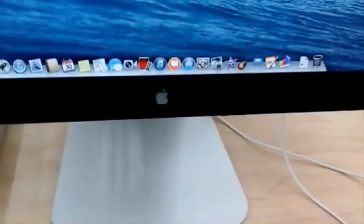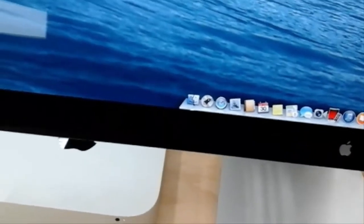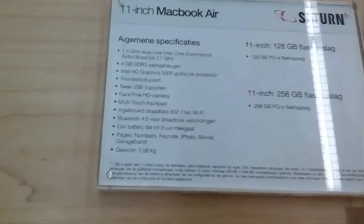And this is, I think, Maverick, but let's see, I think this is 10.9.4. 10.9.5. Amazing screen, looks really nice, but of course it is not much different than the Mac that you already have at home. So this will be a great upgrade, especially for people working in the studio.